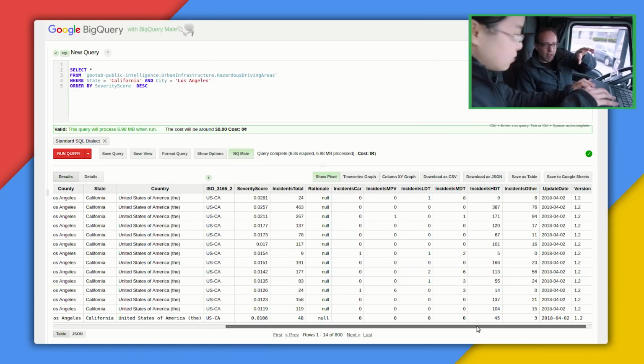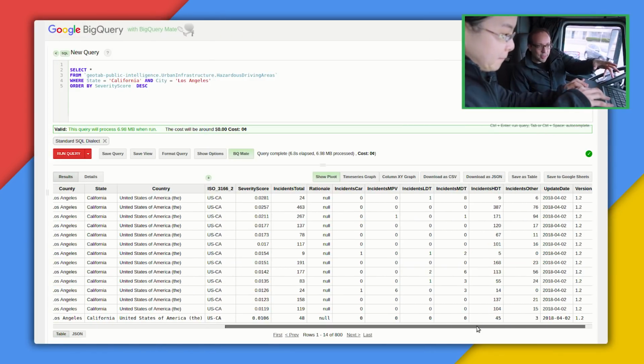So you are able to see how traffic conditions vary depending on the type of... Yes, and people may also be interested in what type of vehicles are creating the most incidents in certain areas, so they can base their analysis on more granular data. Yeah. And then on the first row you have the most hazardous one, and the second row has the one that has had more incidents.